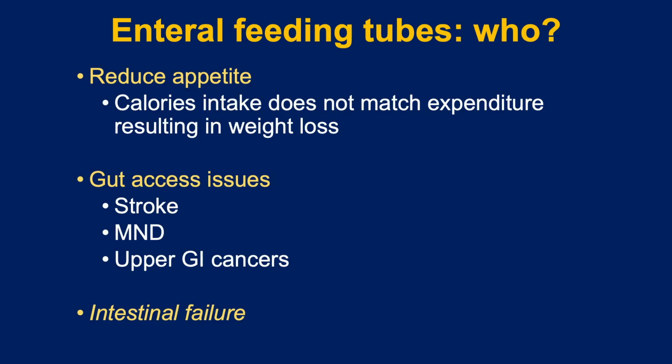To go to the core of this talk, how do we choose which patient is appropriate to undergo a gastrostomy feeding procedure? If you look at patients who've got a nutritional problem, very, very broadly, you can divide them into three groups. Those who have diminished appetite, very, very common. We've discussed some of the issues for them. Those who have problems of access, so they have a functional gastrointestinal tract, but for some reason they cannot access it. The one that jumps to mind are things like strokes, but it could be upper GI or oropharyngeal cancer, for example, radiotherapy, motor neuron disease, which is one of the most difficult groups of patients to manage.